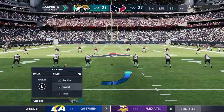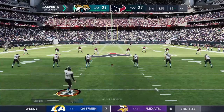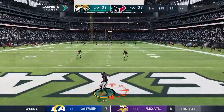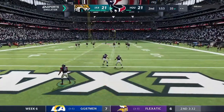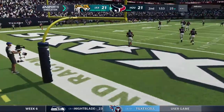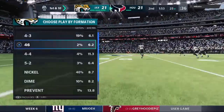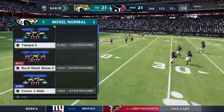Josh Lambo to kick off for Jacksonville. A couple of teams locked into a good one here. 21 all the score as the kick's away. And that one will bounce out of the back of the end zone, so we will start here at the 25.